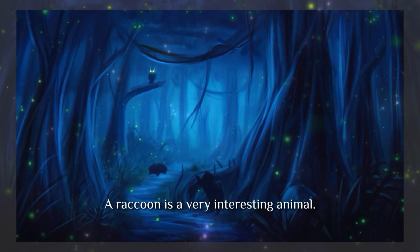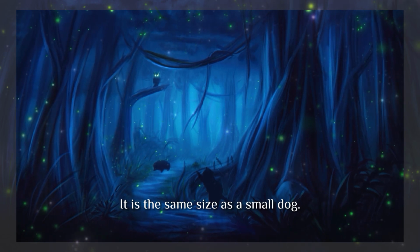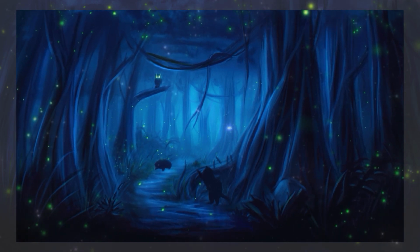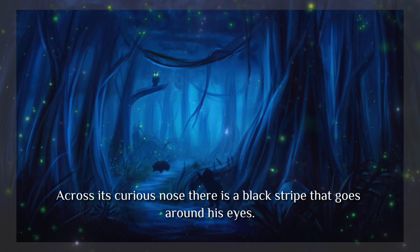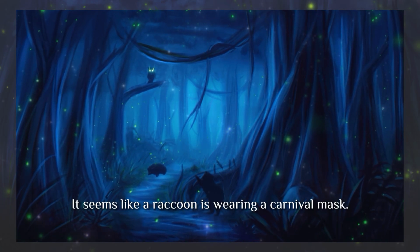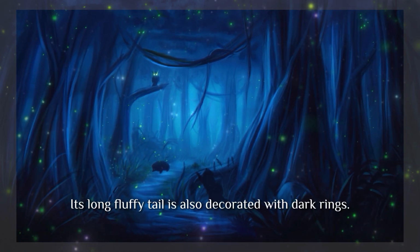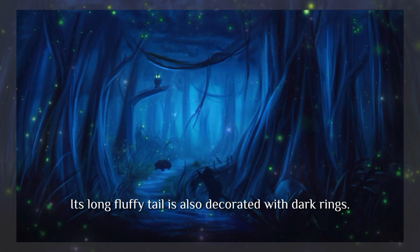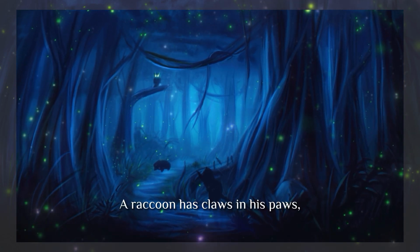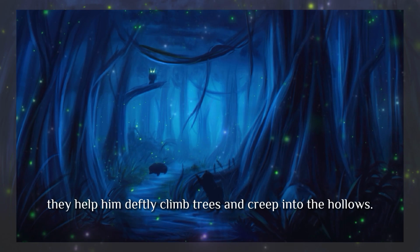A raccoon is a very interesting animal. It is the same size as a small dog. A raccoon's fur is thick and fluffy. Across its curious nose, there is a black stripe that goes around his eyes. It seems like a raccoon is wearing a carnival mask. Its long, fluffy tail is also decorated with dark rings. A raccoon has claws in his paws. They help him deftly climb trees and creep into the hollows.